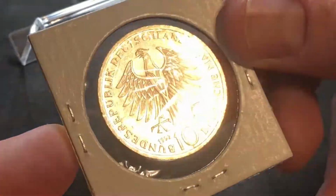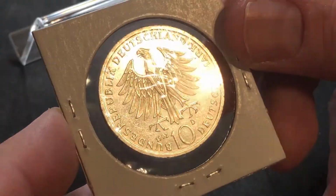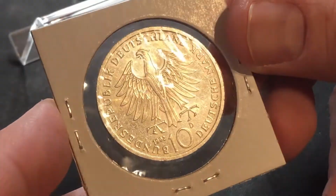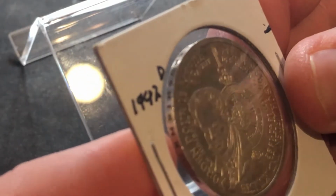Republic Deutschland. And what a cool eagle on this one. I mean, those feathers, they just have such a cool appearance. The layering that they do. Great artistry on these, right, from the engravers. They just did such a good job.